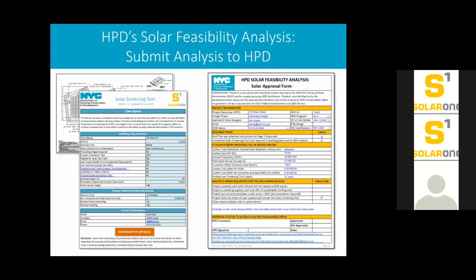And then once you have the feasibility analysis filled out using the exact information that's on the solar screening tool, and noting, of course, if you're seeking a waiver for any one of the reasons on the form, then you would make sure that you take all of this information and package it together with the solar screening tool and the roof plan before sending.